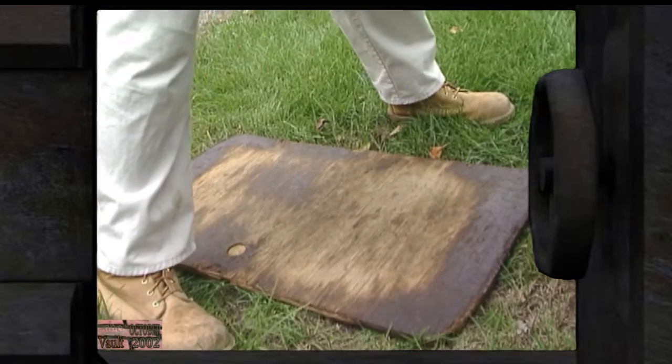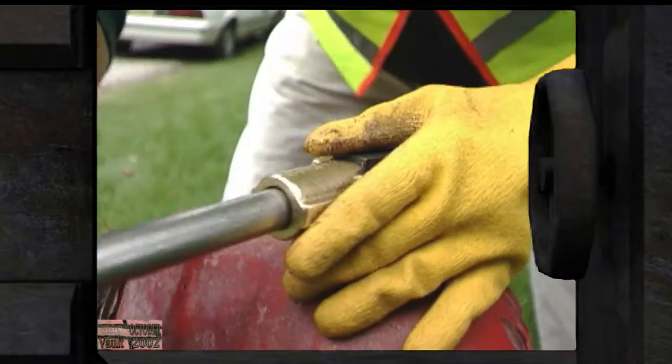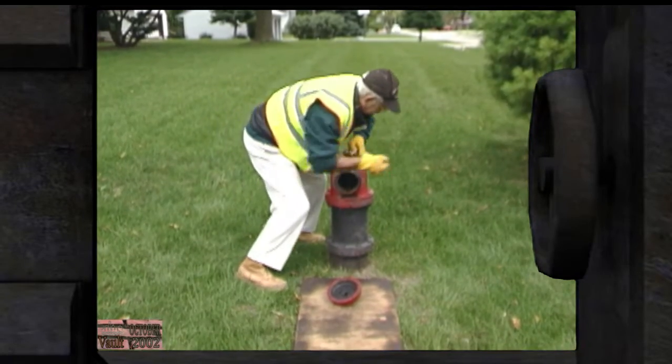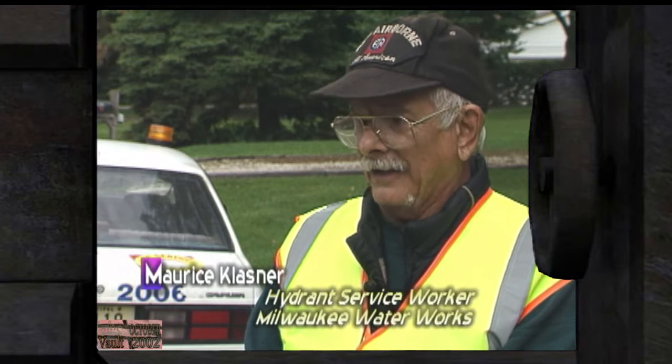So we have 4 full-time hydrant service workers, and their job is dedicated to inspecting each of those hydrants and reporting if there are any defects that we need to correct. I service the hydrant. I make sure it works, that it doesn't leak, that it operates the way it's supposed to. If there's any problems that I can't fix on the job site, I write a work ticket up, and the crews fix them up later at their convenience.